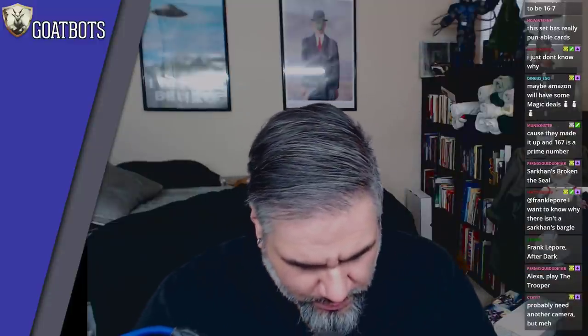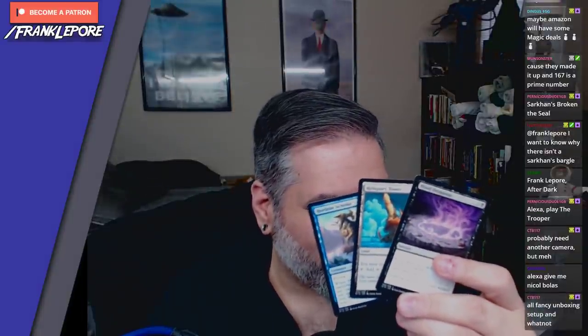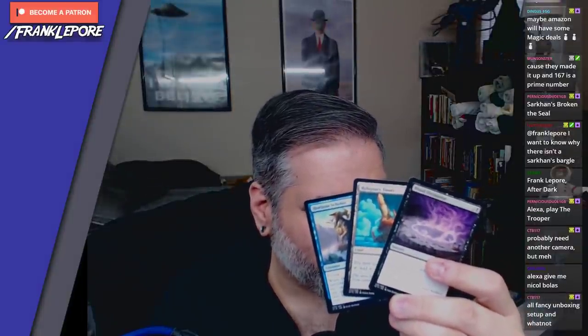One, two, three, four, and an uncommon. All right, another foil. Every foil I get excited about because I'm like, this is another chance to open a Planeswalker foil. I probably do need another camera. I could see getting another camera for that. I do have a second webcam. Oh, we got Reliquary Tower, Blessed Blood Divination, and a Horizon Scholar.